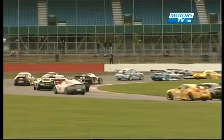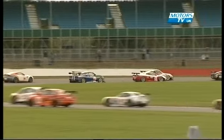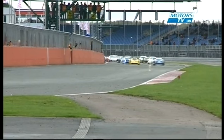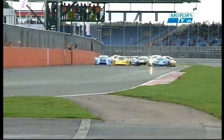Welcome back to Silverstone. We're ready for the start now of the 2010 Britcar 24-hour race. Hopefully everyone will get safely round the first corner. Here they come then. Watch for the flag at the top left of your screen. Once that waves, we will be racing, and here we go.